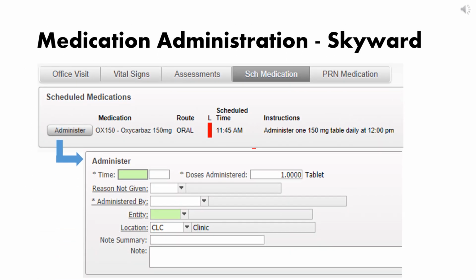Medication administrations given on school campus should be documented within an office visit. When a medication is given, it must be documented immediately. If it is not documented right away, someone else may think the medication was not given and give it again. Be sure to complete all necessary items when documenting the administration. Only document for yourself. Do not document for any other staff member who has access to document themselves.